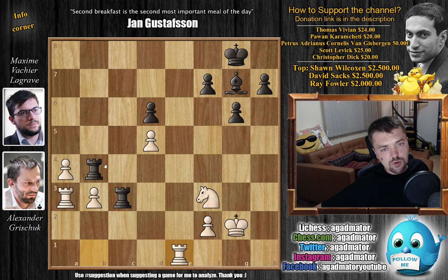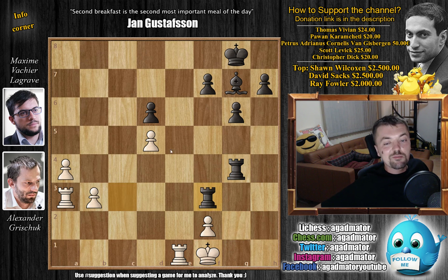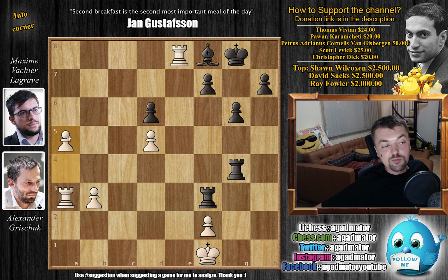But probably black would go for something like a rook to g4 check first, and only after king to f1, as now you lose the knight here, a knight is better than the pawn, so after king to f1 you would lose the knight, but now comes rook to e8 check, bishop blocks, and now you start pushing your passed pawn. And there's really no easy way to prevent the pawn from queening.